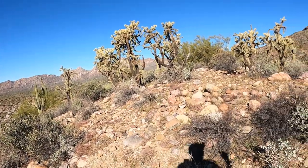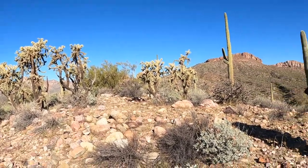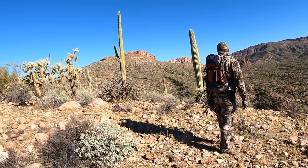At least the wind is blowing this way somewhat. But I'm hoping that we're gonna be able to find them in that spot right over there in that valley.